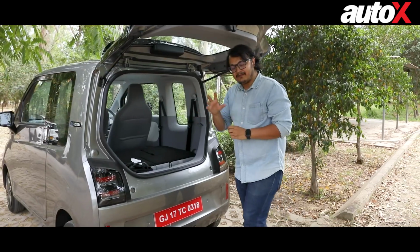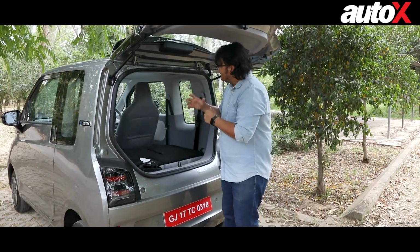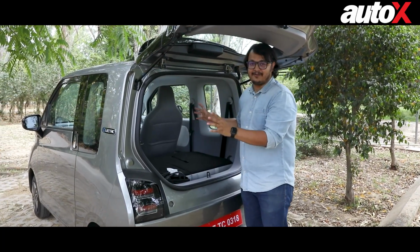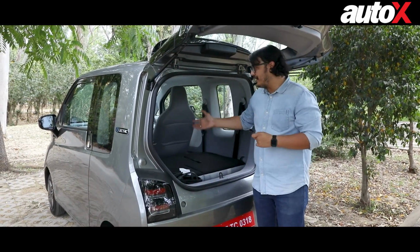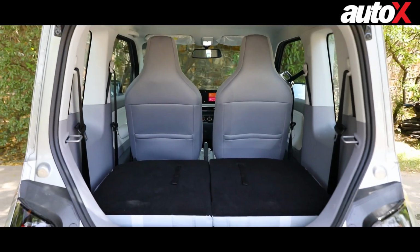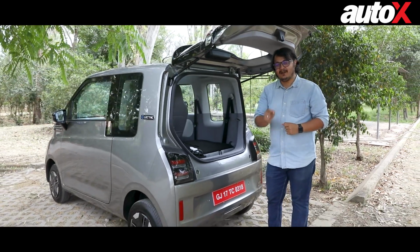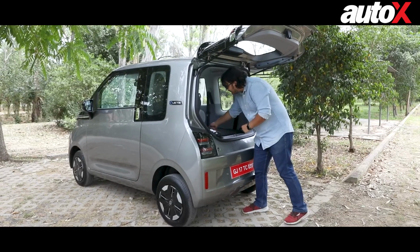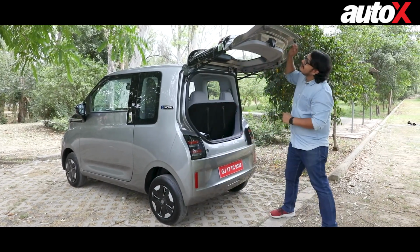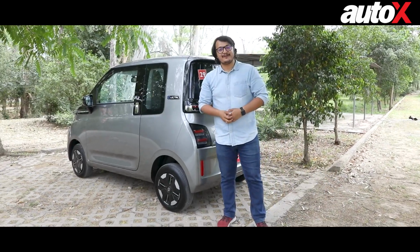Now, remember, if you're buying a car like this, there's a possibility that it might be your secondary or tertiary car, and as per that usage, you might not always have 4 occupants inside this car, and when you don't, you can actually use it as a 2-seater with a good amount of boot space out here at the back. Practicality wise, at least, the MG Comet EV scores very high in my books. Now, with all of that done, it's time to get to the interesting bit. It's time to go for a drive.